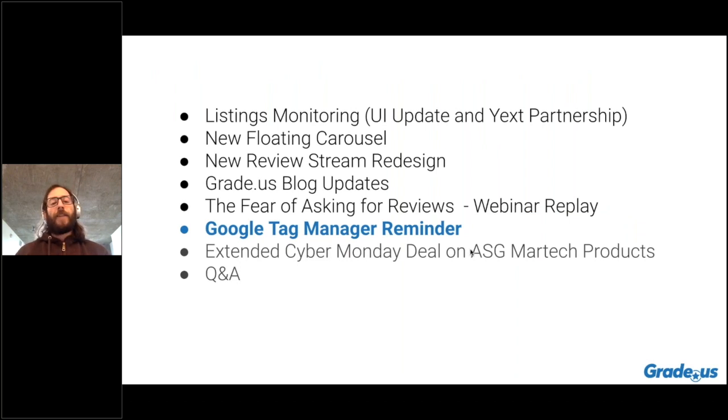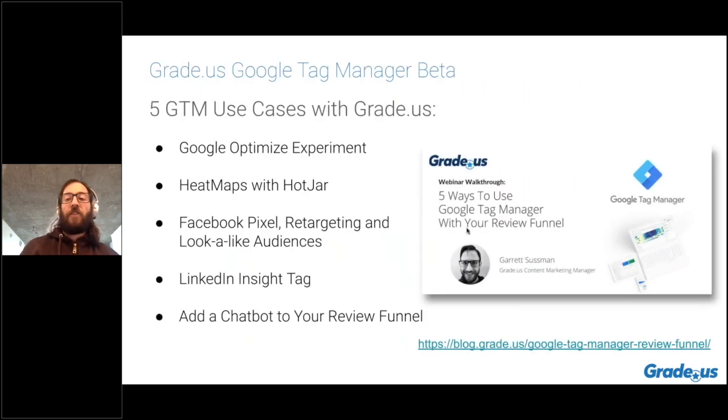Another reminder on Google Tag Manager, that's a feature that we have on Grade Us. It's available for agency and partner customers. It is still in beta and you need to request access, but for those of you familiar with Google Tag Manager, you can do a lot of really cool things and access the review funnel and get some data that you can use in other ways.